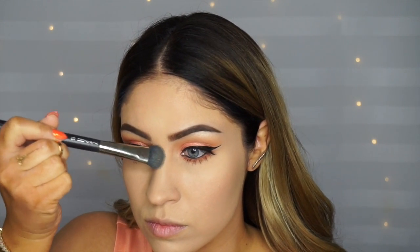I'm using my MAC 227 brush, which I love for this because it has shorter bristles and it's very dense. So it's really going to help pack on that powder. And I'm applying this underneath my eye area just to brighten it up a little bit more.